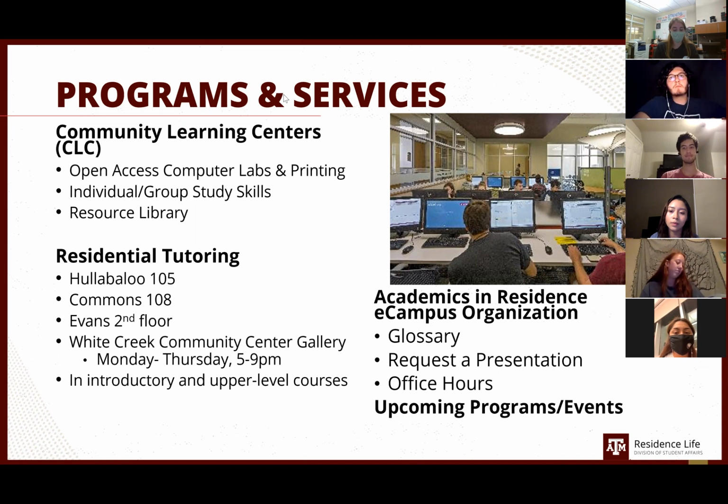So this is just a little recap of the services and programs that we have. Don't forget that on campus you have the community learning centers, and while you may not have class on campus, those are still accessible to you. So definitely take advantage just to get out of your dorm, get out of your apartment. There's still residential tutoring, and the only difference is that now it's obviously online, but it's super easy to access through the Academic Success Center. You could just go ahead and go on there. But yeah, you should definitely just keep using your resources. They're still accessible to you.